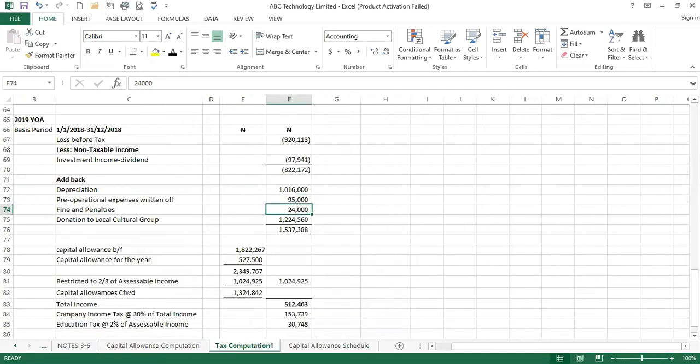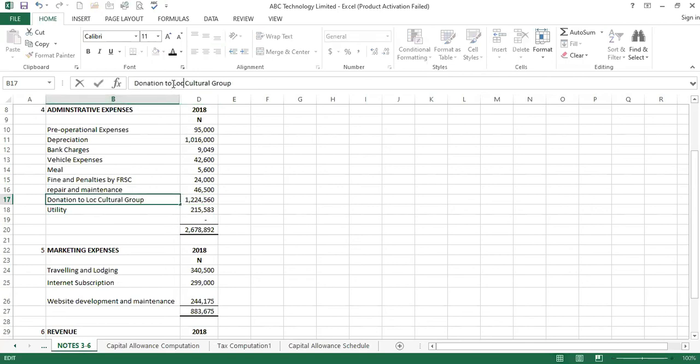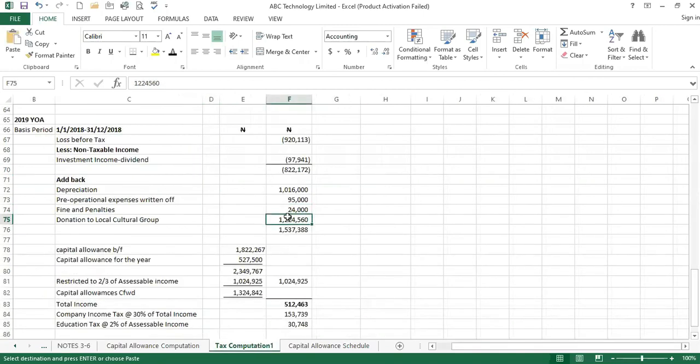Add it back. Donation to local cultural group. You know, there are some donations that the government will approve. If you donate to a COVID-19 approved fund or Boy Scout, Girls Guide, Boys Brigade, there are some approved organizations that you can donate to that will be allowed. But this one is a local cultural group, no name. So this donation is not accepted by the taxman. So that's why you copy this figure, and under your tax computation, you paste it back because it's not acceptable.